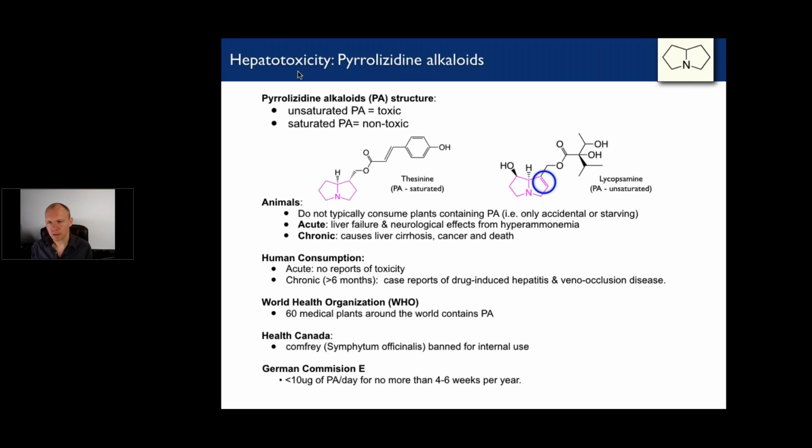And presumably this is because when it goes into the liver, that double bond is acted on by the phase 1 detoxification enzymes and forms a reactive intermediate that can then be an issue. So herbs that contain these unsaturated pyrrolizidine alkaloids, we know that they can cause problems. In animals, they typically don't feed on plants that contain these alkaloids. It occasionally happens accidentally, or if there's no other food available because maybe there's some kind of drought or other issue going on and there's limited plants available.